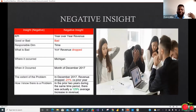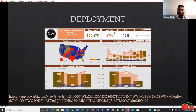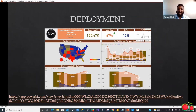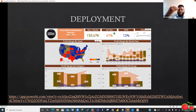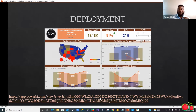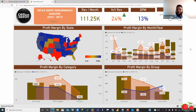For the negative and positive insights, I am going to demonstrate this to you on the dashboard itself. So this is the final project, the deployment. I created this project from scratch and deployed it to the Power BI service, and I have this link, so my customer or the end users were able to go to the Power BI app and consume this report. If I click on this link, you'll see this beautiful dashboard.